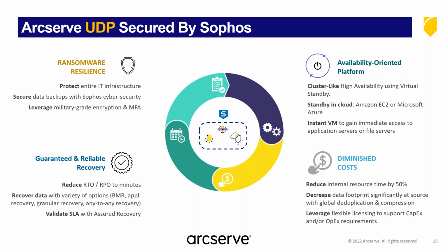Okay, and again, I know we're all about costs. There are all different kinds of ways to leverage, whether it's CapEx or OpEx, and then of course being able to leverage those other diminished costs out there as well. Okay.